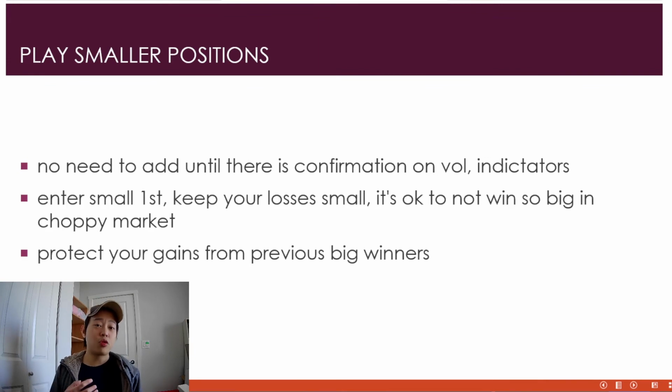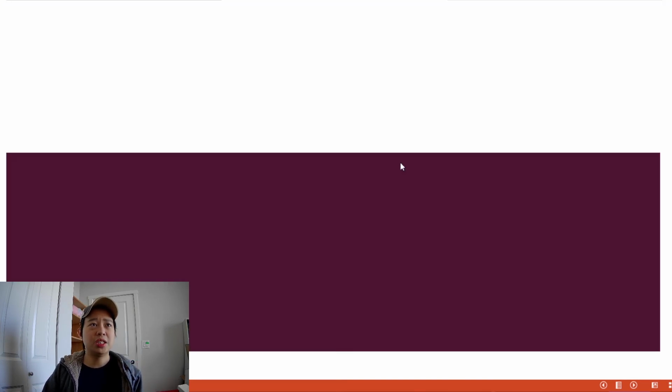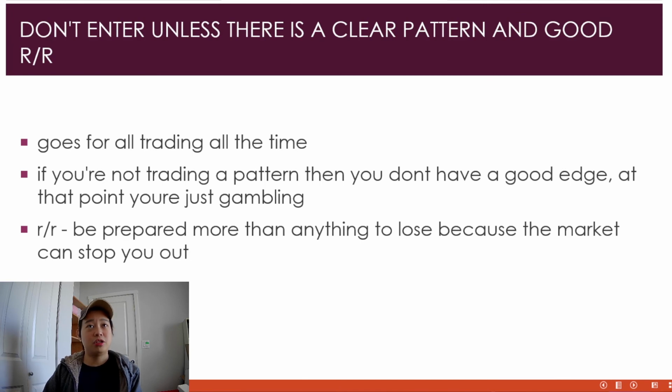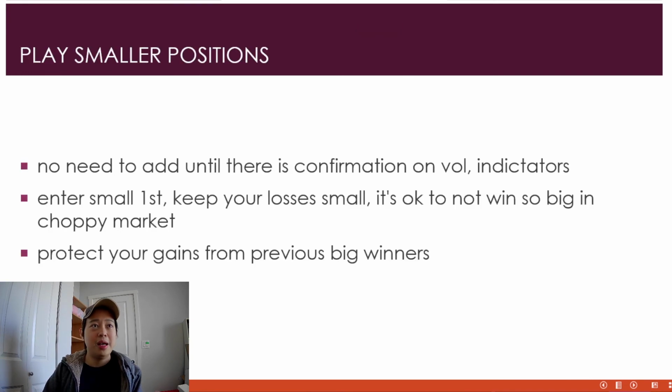So those are the 4 things that I personally do myself when the market is choppy. There's no clear direction. I always slow down my trades. I look for hype stocks more than the regular stocks that I'm generally playing. I don't enter unless there's a clear pattern and good R&R, because that's what I have to do as a good trader, regardless whether the market's choppy or not. And just play a smaller position, always protect your gains, and never overexpose yourself and suffer a big loss.